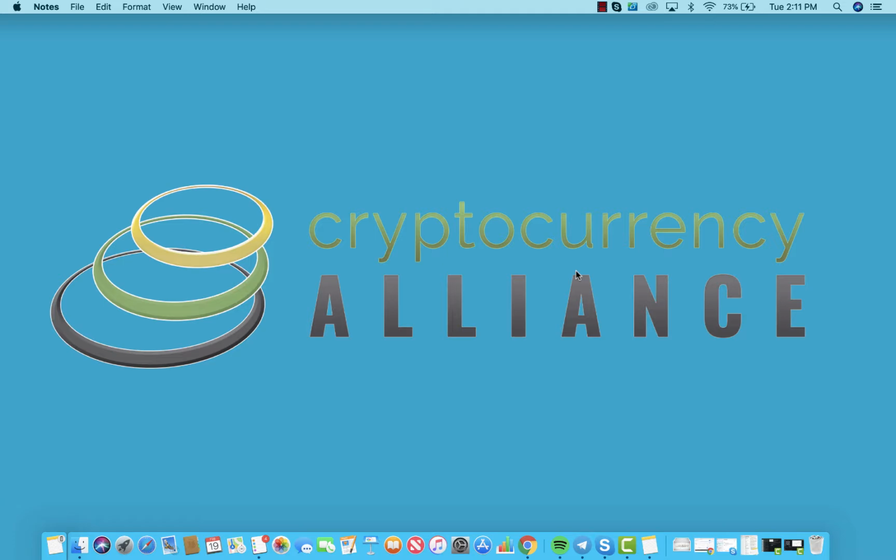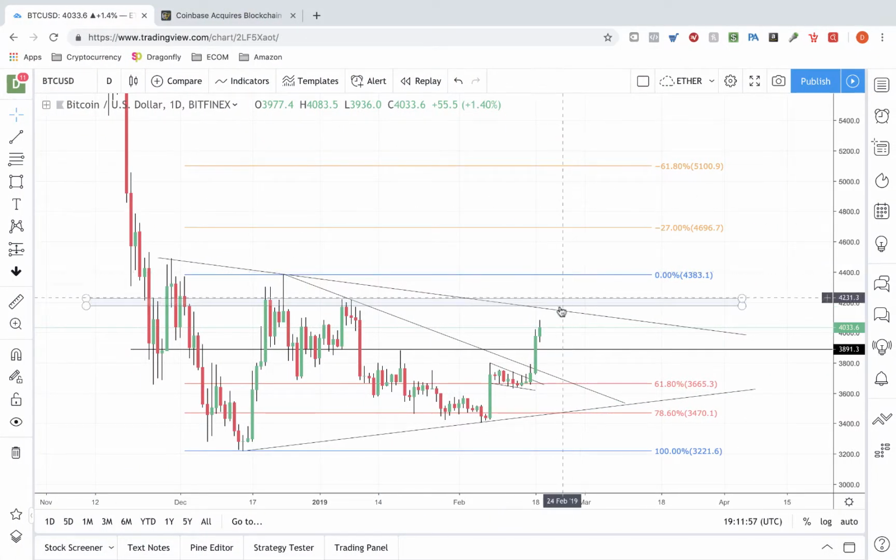Let's hop right into some Bitcoin action. Guys, even though this looks exciting, you missed the buy. These were the buys. This is the daily chart. These were the buys in here where we talked about these candles respecting the 61.8 off the 78.6, which is your huge reversal. This is not a buying area. This is a very exciting area.